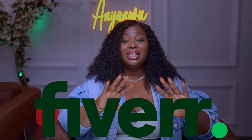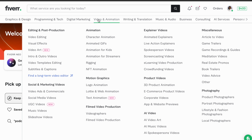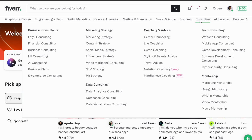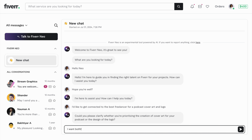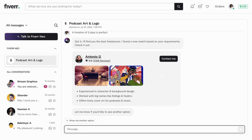For those new to FIVERR, it is a global online marketplace connecting businesses with skilled freelancers, offering a wide range of services from graphic design and writing to tech support and marketing. The 2024 product release is FIVERR New, an advanced AI assistant designed to match clients with freelancers who meet their specific needs. FIVERR New understands exactly what your project needs. It does all the heavy lifting and matches you with the best talent available, thereby saving you time and effort. Let's dive into how FIVERR New and its innovative features can simplify your freelance hiring experience.